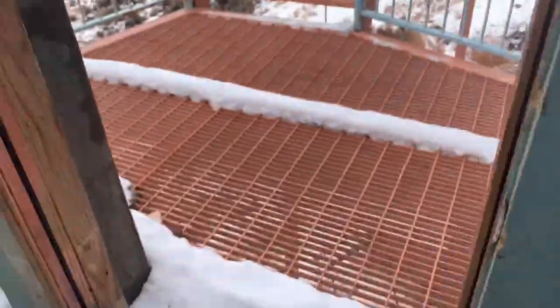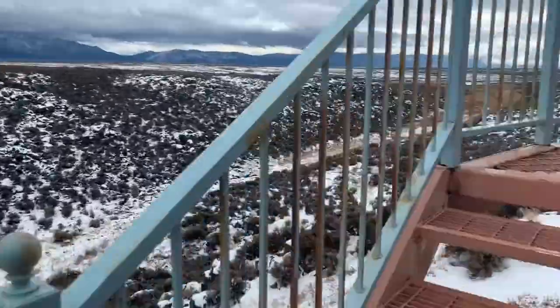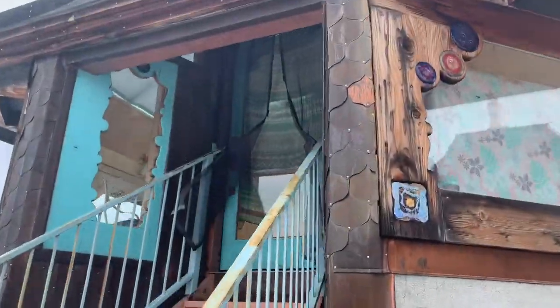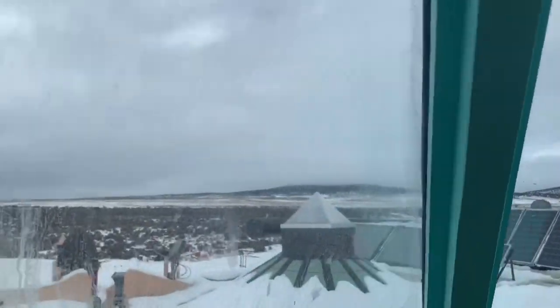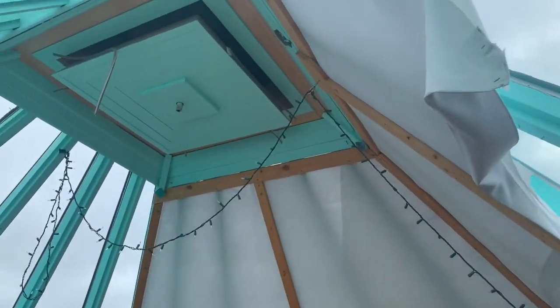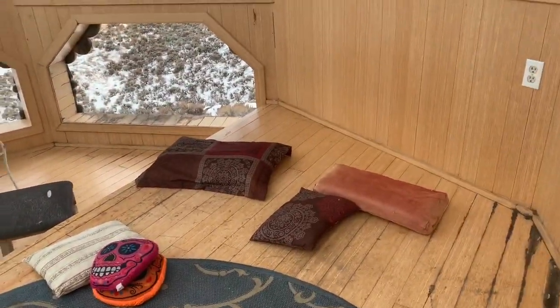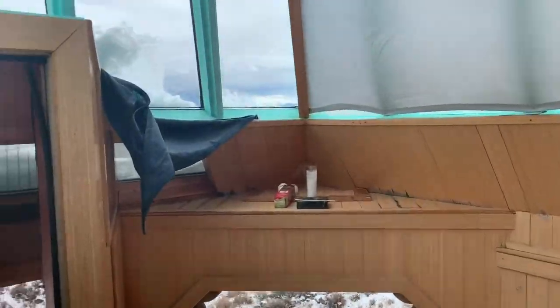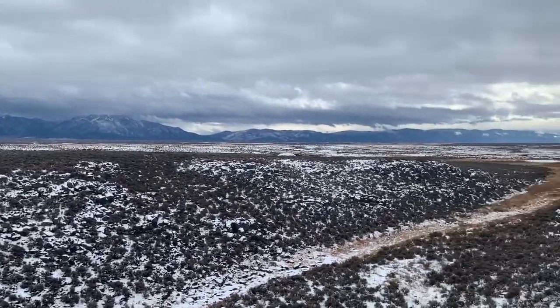Let's see, I'll go out here. Got this porch that goes all the way around. Kind of a grated couch out there. And then if you come up here, there's the pyramid. This was a good hangout spot. So, good view all the way around. Had that vent that was stuck open the whole time, so it would get really cold in here at night. But a good lounge space. And of course, that's the view towards the mountains you can see from inside too.